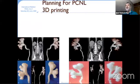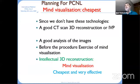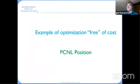Also, to plan for the procedure, as has been reported, 3D printing or plasticine biomodeling can be used. But if you don't have this, we can do it another way. The cheapest thing is to do a mind visualization, an intellectual 3D reconstruction, like when you enter your home and you know that the living room is on the right and the kitchen is on the left. Every time, I tell my students and my friends to do this mind visualization.